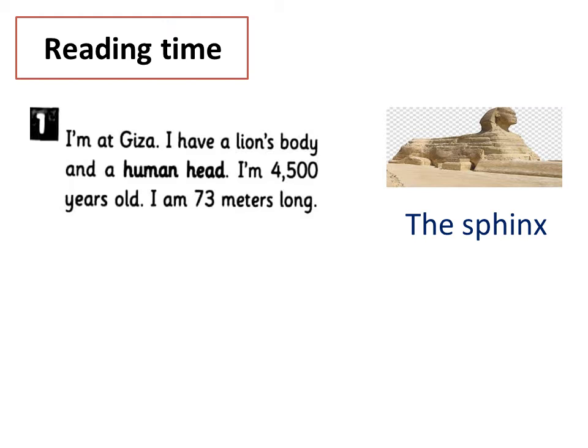Now let's read our reading. Passage number one is the Sphinx. What is the meaning of Sphinx? أبو الهول. Okay, Sphinx. I am at Giza. I have a lion's body and a human head. I am 4500 years old. I am 73 meters long. ده كده تعريف أبو الهول. يبقى أبو الهول موجود في الجيزة وجسمه جسم أسد وراسه راس إنسان وعمره حوالي 4500 سنة وطوله حوالي 73 متر.